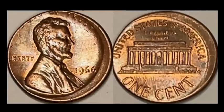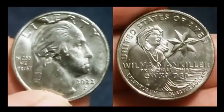Slightly off center. Not a traditional date that we see for this error. This one sold for $34. Not too shabby.